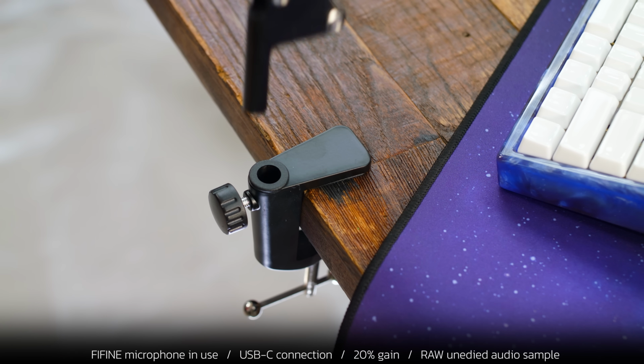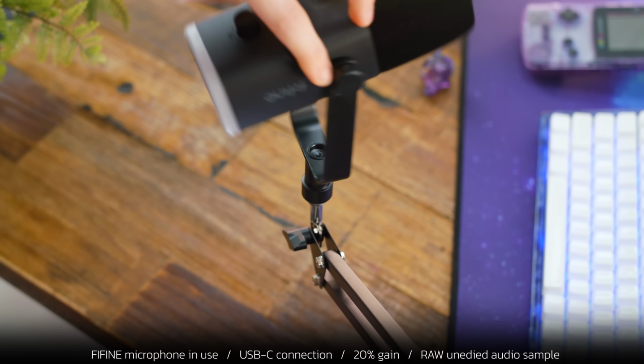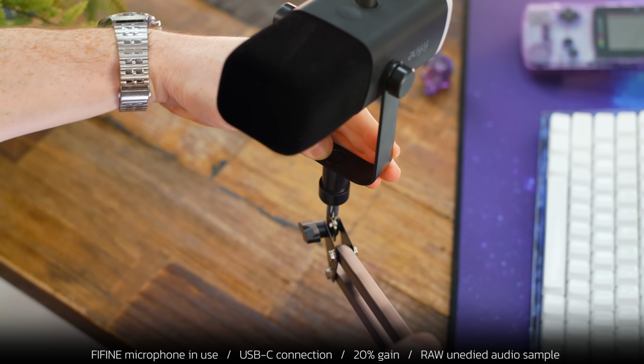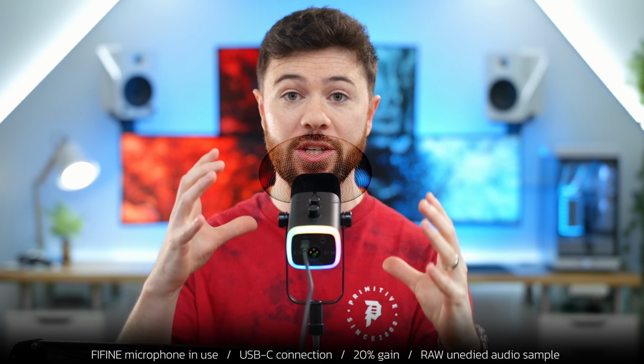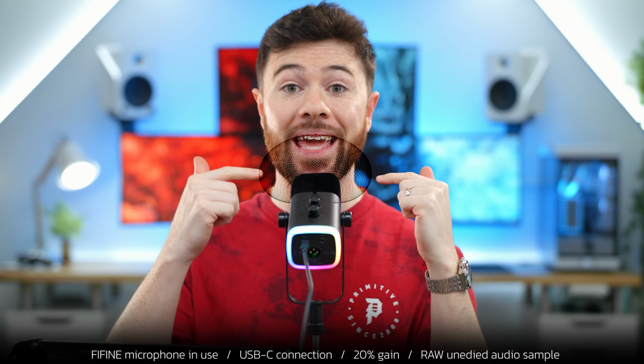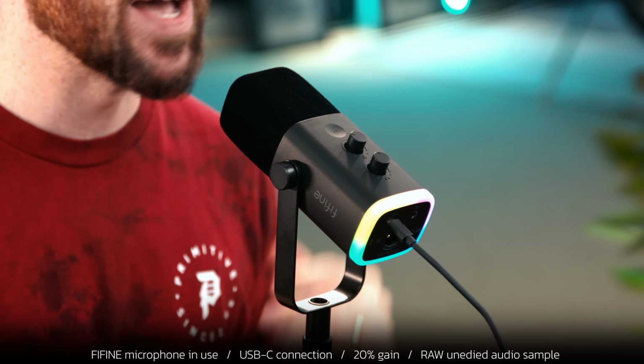Once tightened, you can connect the boom arm and lock that into place, then screw on your mic via the 5/8 inch thread on top so you can position it right in front of you and adjust the arm as needed. Now, with this mic, it's a dynamic cardioid pickup pattern, so it's best positioned right in front of your mouth, talking into the top of the mic. Not the front side, not the back side, directly into the top as I have it here.